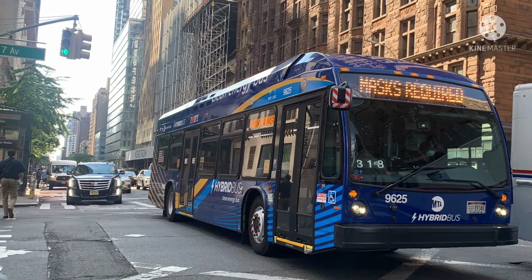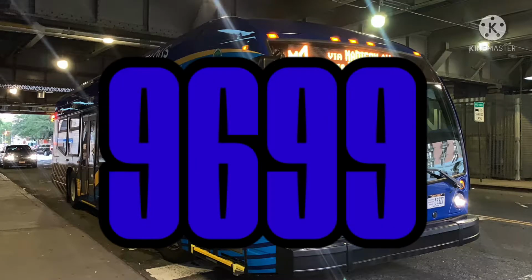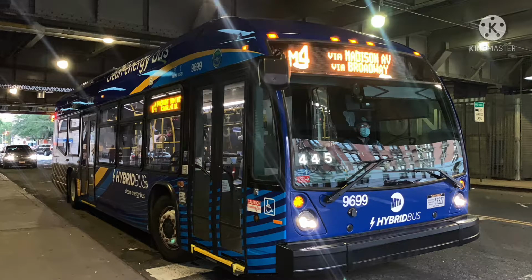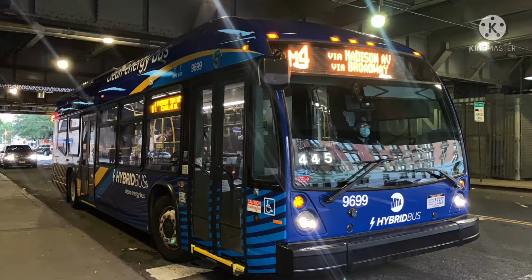Now, the first LFS HEV that I ever actually rode was 9699 on the M4, which Techno probably has seen more than I have. Starting from the exterior, I do like how the MTA chose that long roof design instead of the not long roof design that Overbus has. I think it looks really good, and it kind of makes the bus look kind of like a potato, but not too much like a Pro Terra.